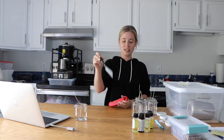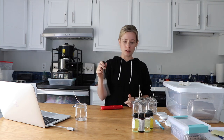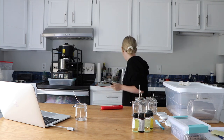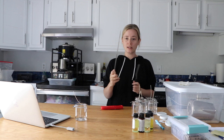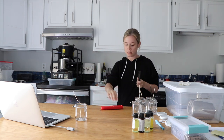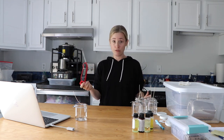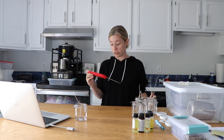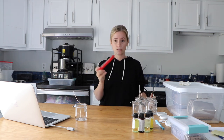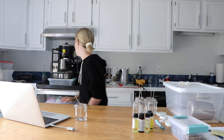So I use this little spatula for frosting to mix my fragrances into my wax, just because I like the bigger surface area than this little glass stick. This I just felt like added way too many air bubbles, and this is perfect. And then my thermometer, I got it for free from Uline because I ordered so much stuff. And it works really well. So yes, okay, let's get into this. What do we need? 4.93, cool.